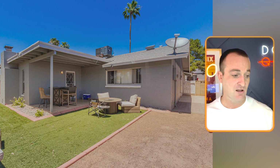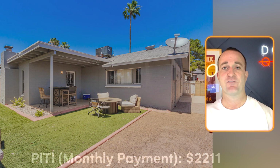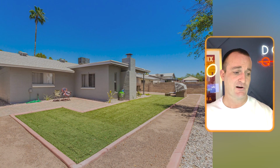All in, your payment on this property for the mortgage is $2,211. So for a 4-bedroom, in this area or any area in Phoenix, that's already at a very minimum a break-even deal. I talked about being able to come in there and lower the insurance, which might take your payment closer to $2,000. Now you're talking about a cash flow deal.